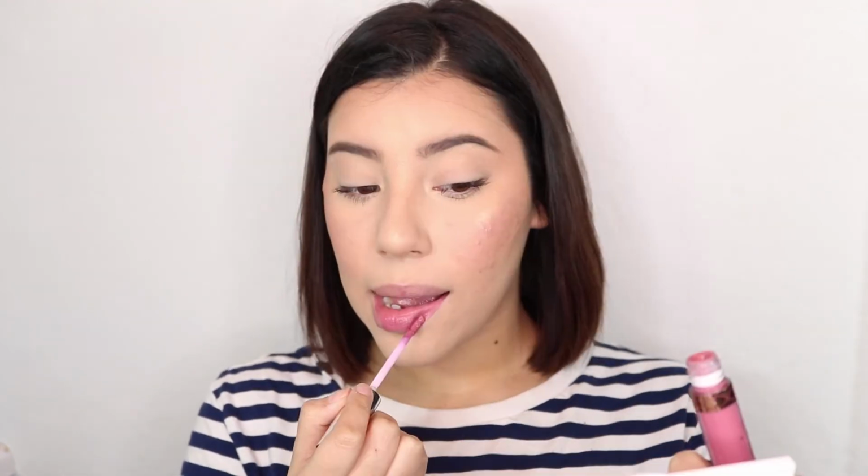Now, to balance everything out, I like to take a little bit of highlight on the tip of my nose with my finger and a little bit right here. Take some in the inner corner just to brighten up the eyes. I'm just gonna pop on an Anastasia Beverly Hills liquid lipstick in Dusty Rose. So here's the finished look.